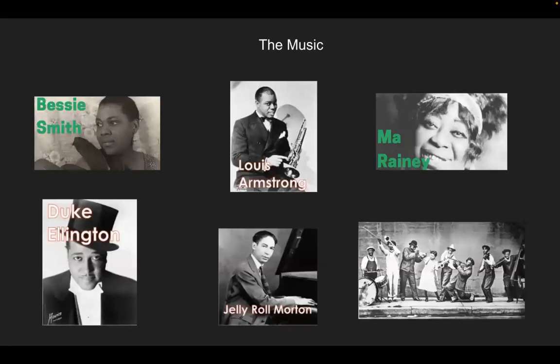So next became the Jazz Age, in which people shifted their mindsets. First with the music: Bessie Smith, Duke Ellington, Louis Armstrong, Jelly Roll Morton, and Ma Rainey were some of the African-American musicians and singers that put together jazz music. It came out of the American South, and it was influenced by the African-American experience.